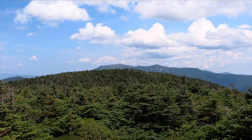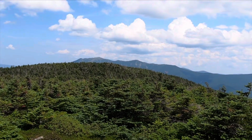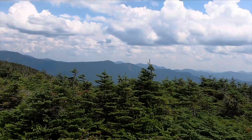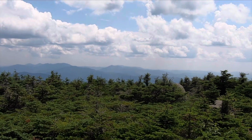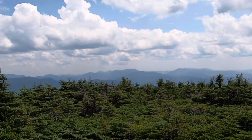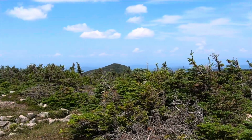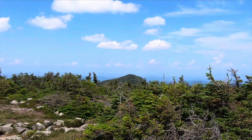We are up on South Kinsman now. Just had lunch. This is looking over at Franconia. Flume and Liberty. It's a little bit hazier than it was. Yesterday we did Cannon. I didn't shoot a video for that, but it's a little hazier now. I hear people coming from the Eliza Brook section. Oh, really? I think, yeah. And right there is North Kinsman.